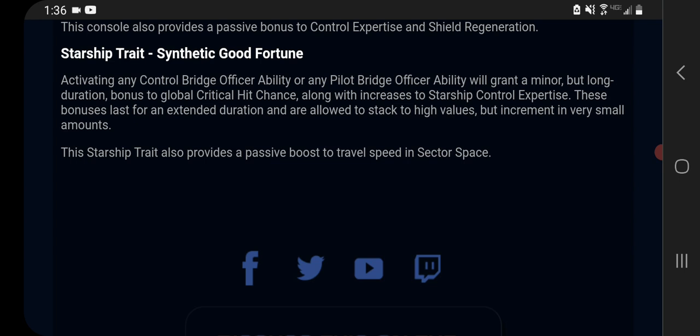Whereas you can get several pilot bridge officer abilities that are pretty useful on their own, that have low cooldowns that you can spam even during the briefing period. So I think pilot ships are going to benefit from this the most. And it's not as good as Universal Designs, but that's a really expensive trait because it's from a lockbox. So I think for pilot ships, this is the more affordable version of Universal Designs if you have pilot seating. And I find that kind of interesting too, that it's good only on certain kinds of ships.